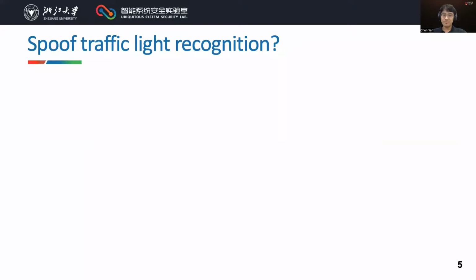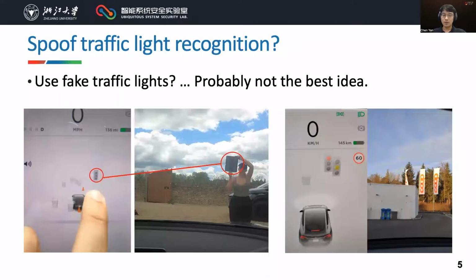So from a security perspective, we wonder, is it possible for an attacker to make the above accidents happen by spoofing traffic light recognition? Well, it is possible. At least you could use fake traffic lights, and a few cases have demonstrated the feasibility. However, it is probably not the best idea because fake traffic lights are easy to detect and difficult to deploy in practice.